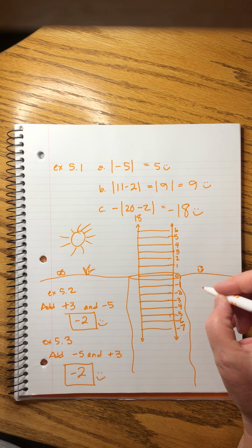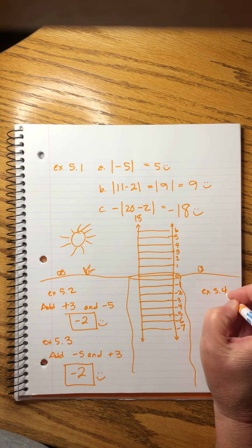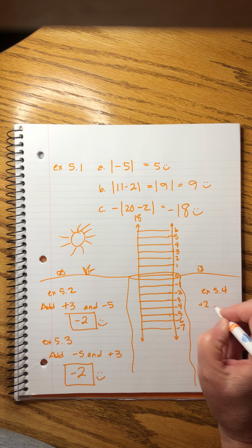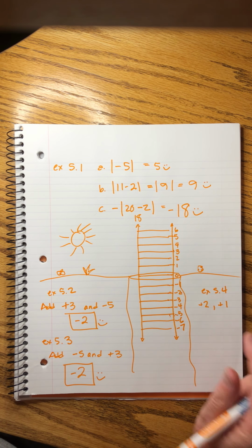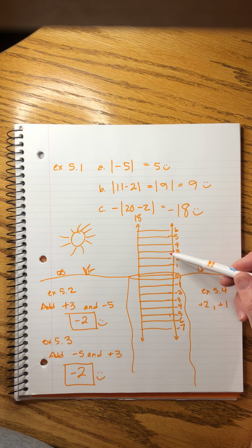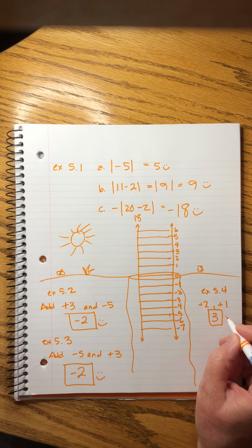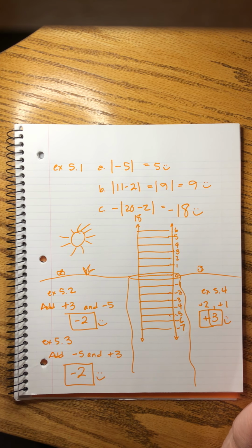Okay, example 5.4. I'm going to work over here so that we have our ladder in front of us. 5.4. Use directed numbers and the number line, the ladder in the meadow, to add plus 2 and plus 1. Okay, I'm not going to write out all the words this time. Oh, well, that's pretty easy. We start here, we go up 2, and then we go up 1 more. So that would be 3. If you want to, some students like to write plus 3 just to make it super clear that they're in positive land. Whichever makes sense to you, do that.